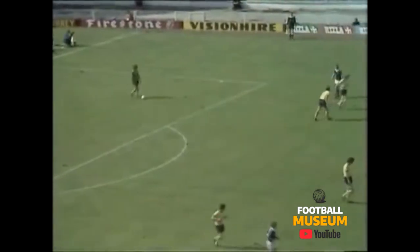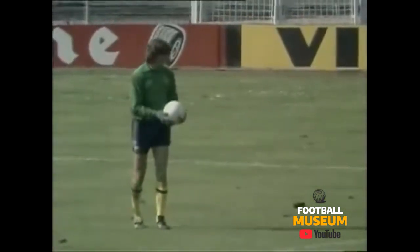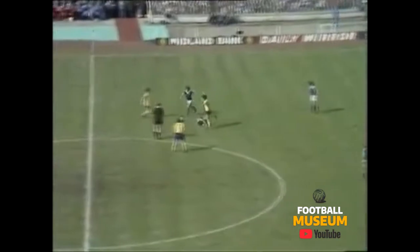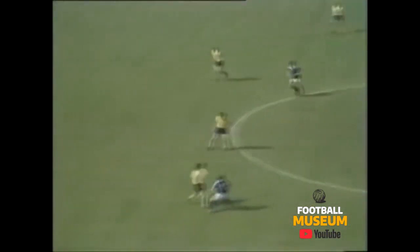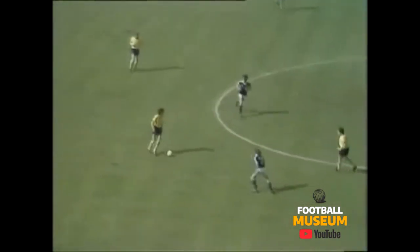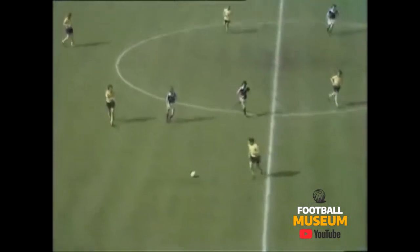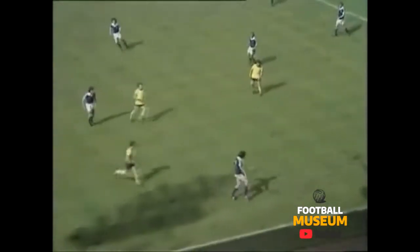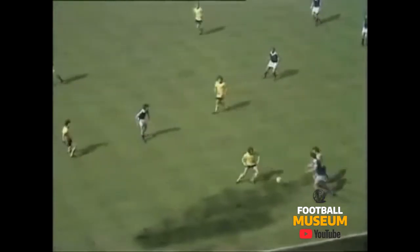A quarter of an hour now of the second half gone, and just 30 minutes to go in this 1978 FA Cup final. Stapleton. Rice playing it for O'Leary. Rice again, Arsenal captain, the only member of the 1971 double side in the Arsenal team today.